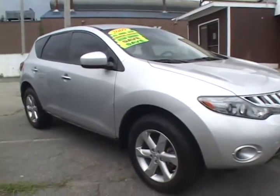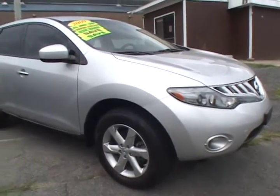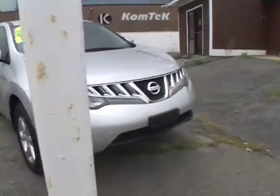2009 Nissan Murano S Edition. This one here is a beauty, folks. It's the all-wheel drive. It's a one-owner. It has the remainder of the factory warranty. We have the Carfax to show you.